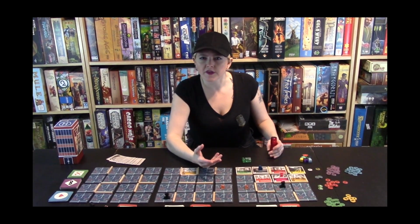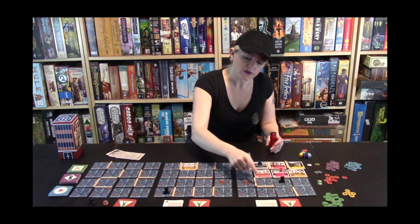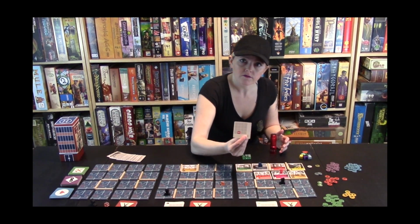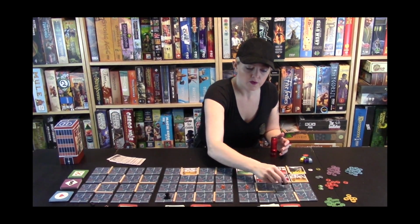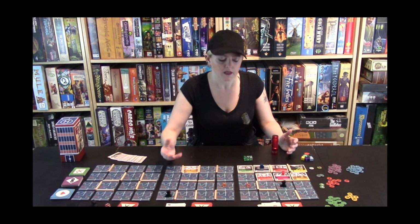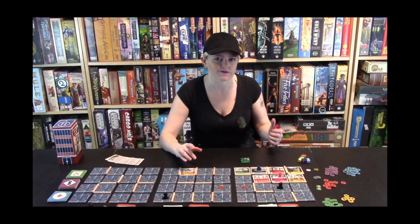So guard movement works like this. At the end of every thief's turn, the guard is going to be moving towards their objective. Once they reach it, they're going to flip over a new card, get a new objective, and start moving towards that one. The guards add a lot of tension to the game. The players are going to have to work together in order to avoid getting caught by the guard.